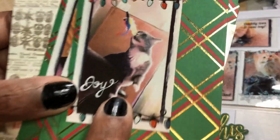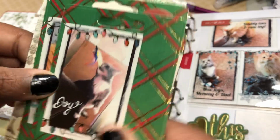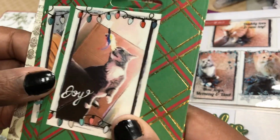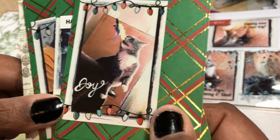So there's one of them. There's Walinda. See, she doesn't come out as often. I mean, she comes out, but she doesn't stay around to get her picture taken very often. So I have way more pictures of Cheeto than I do of Walinda, because she's like, yeah, I don't feel like doing that right now, Mommy.